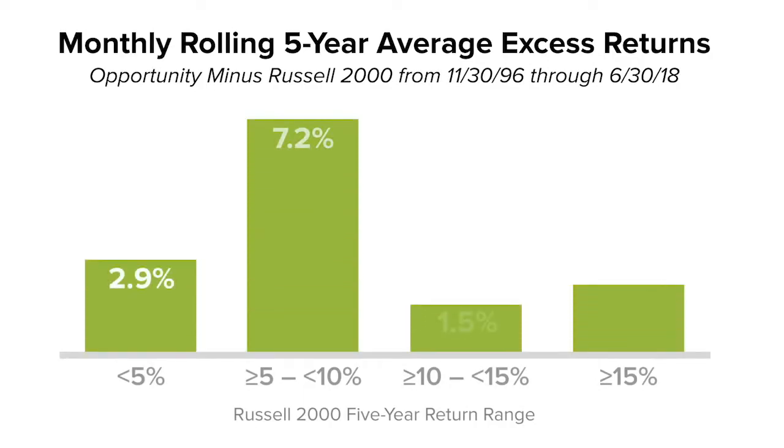Well, the history is that the greatest spread on a rolling 5-year basis that Opportunity strategy has had has actually been in single-digit return environments for the Russell 2000. More precisely, when returns have been on a 5-year basis between 5 and 10% for the Russell, that has been actually the best spread period for the Opportunity strategy. Why is that relevant now? Well, we think the most likely scenario for the next 5 years is a high single-digit return for small caps. And historically, that's been really good for this strategy.